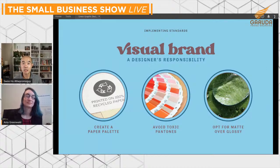The more recycled content you put in paper, the more brownish the color. I've actually printed a few jobs on a cardboard type paper that's all brown. It's more tricky to print. You sometimes have to print more ink on it. So from a designer standpoint, that's more work for you to create a nice design, and you can certainly create a different feel to it.